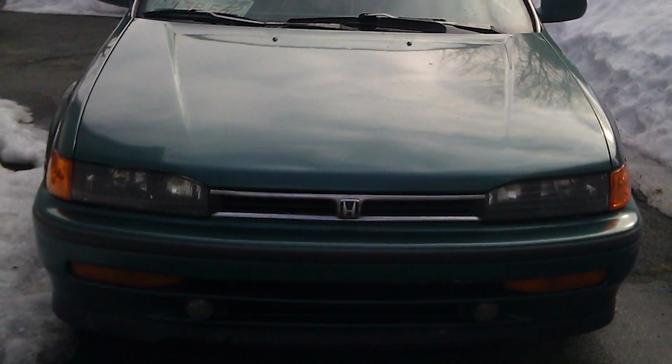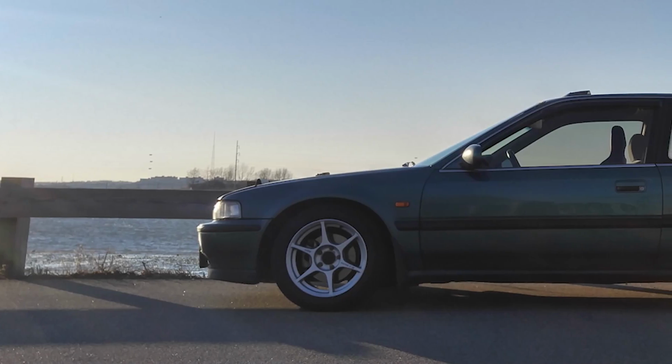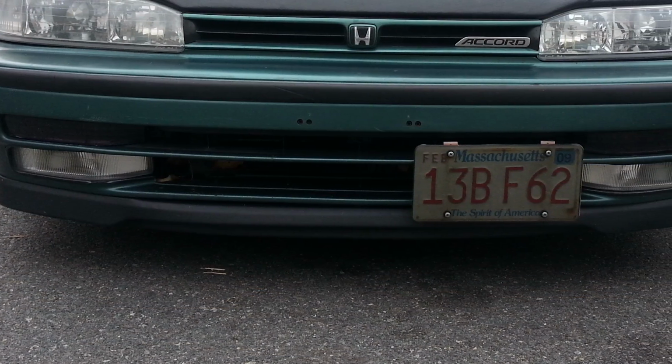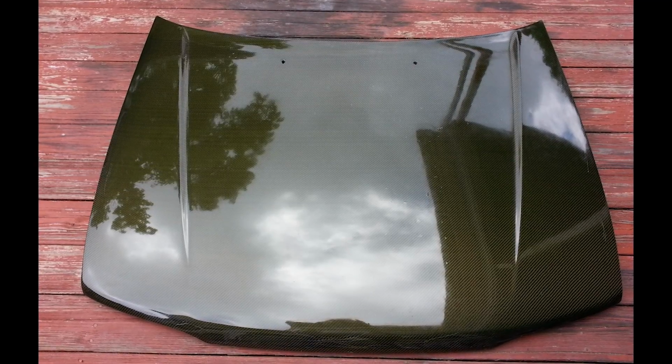As for other mods, I black housed the headlights, added amber corners, then replaced them with some nice JDM one-piece headlights. I had the all clear setup in the front and I absolutely loved it. Added some side markers, painted the front grille, had different lips on including the Honda Accord CD5 lip, had an Acura Legend lip. I finally had my first official carbon fiber part, which was the VIS carbon fiber hood. And I have a little story about that.